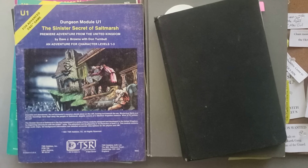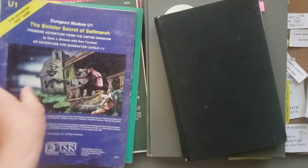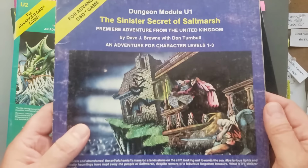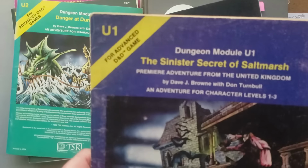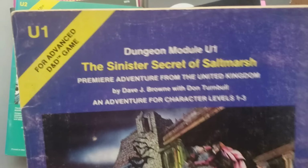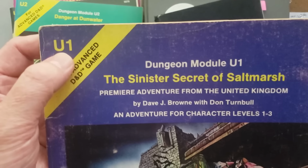At the time, our local stores didn't carry it. But when I was playing through this and then learned that this was coming from the UK, I was so excited because it's very different. It's the aesthetic, the vibe, whatever you want to call it, and the way that this is presented was very different from some of the other adventures that were being published around this time by the United States version of TSR. So this is U1, The Sinister Secret of Saltmarsh.